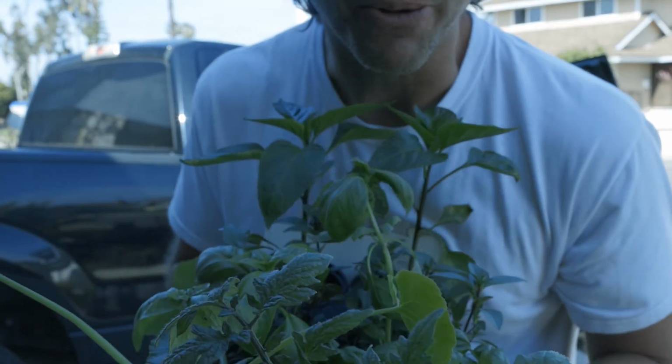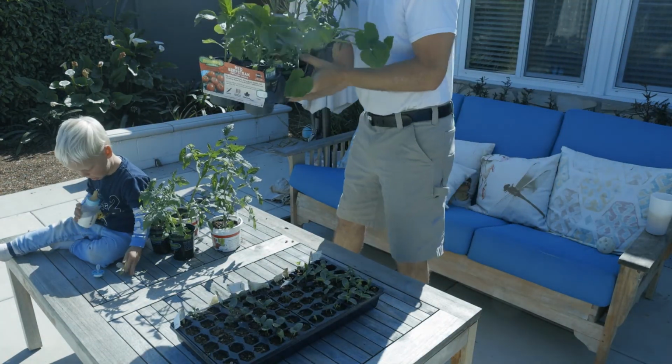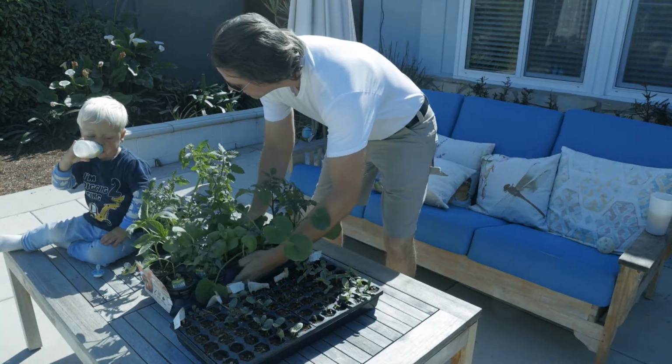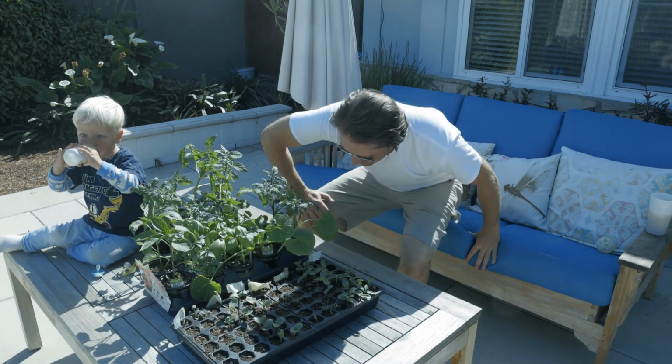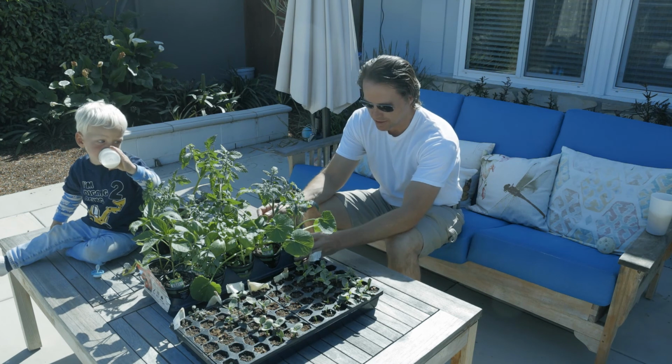What's in your garden 2021? What's up, Munchkin? Let's see what's in our garden for 2021.